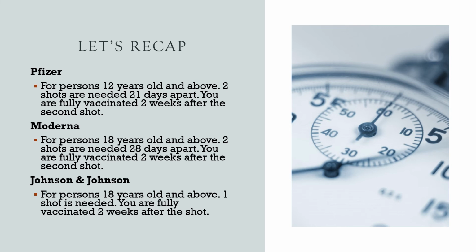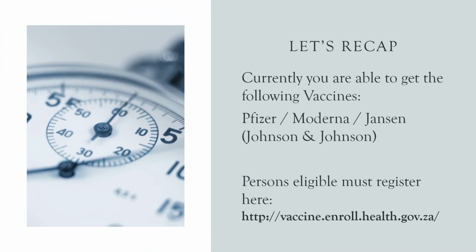For those who are eligible for Johnson & Johnson, 18 years old and above, only 1 shot is required, and you are only fully vaccinated 2 weeks after that shot. If you are currently eligible for the vaccination, Pfizer, Moderna, or the Johnson & Johnson Janssen vaccination, please register at vaccine.enroll.health.gov.za.